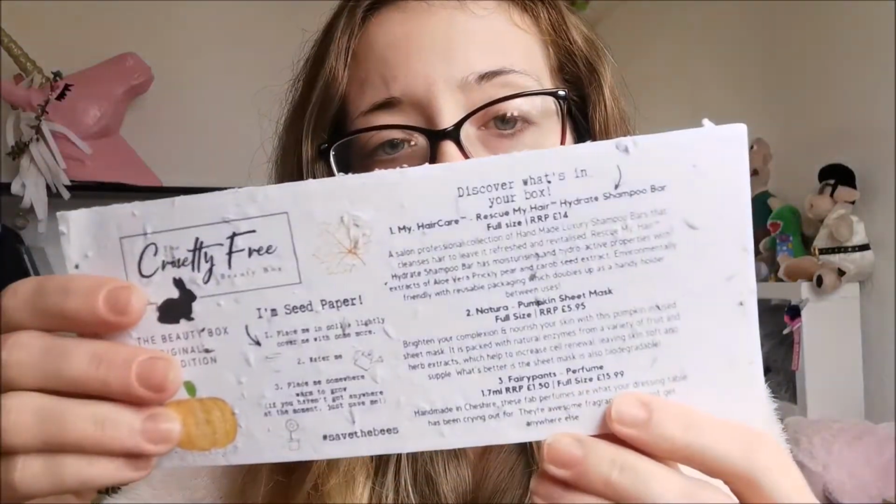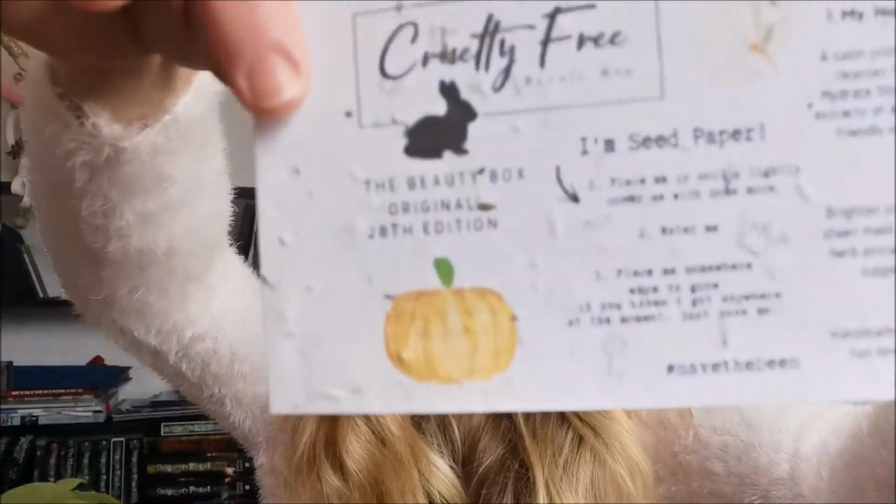This tells you everything that we've got in our box. It's very strange paper though. Look at it. That's really cool. Right, so the beauty box original 28th edition. I am seed paper. Wow, this is literally paper full of seeds. Place me in soil and lightly cover me with some more. Water me. Place me somewhere warm to grow. If you haven't got anywhere at the moment, just save me. Hashtag, save the bees. That's adorable.